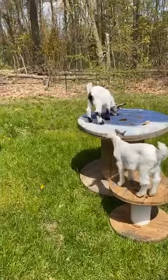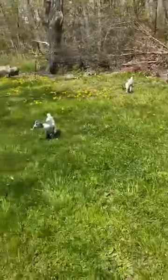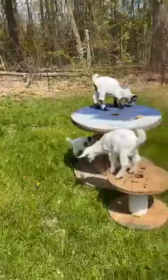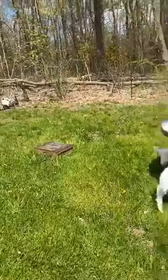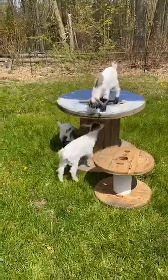I think you're meaning how much do the babies weigh? I'm not really sure. Right now, I'd guess just from carrying them over here, like 5 to 10 pounds. That's how heavy they are right now, but they'll get bigger.